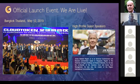Let's go to our launch. Again, we had a number of our owners here, and Ronald, and this guy here, Jim Rogers. He is an American businessman. You can Google him. If you're on CNBC or you watch that, he's forever on there doing various interviews. He was the co-founder of Quantum Fund and Soros Fund Management. He was also the creator of Rogers International Commodities Index. He is a multi-millionaire as well as a public speaker that goes around discussing all sorts of business opportunities.